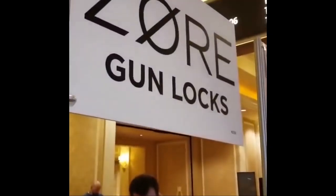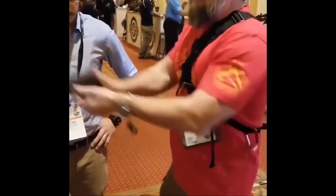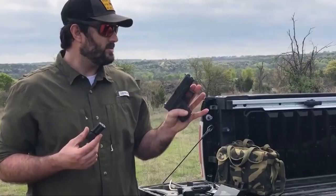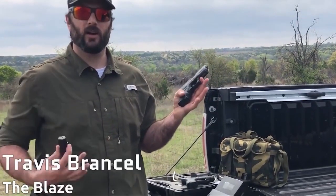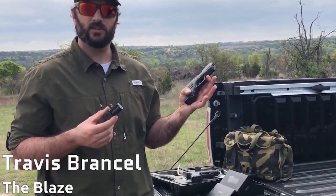They can't even cock the gun because the Zor X will prevent it. It'll even alert the owner to where the gun is and that someone is trying to use it. And should an emergency arise, the Zor X can be dispatched by the true owner in mere seconds.